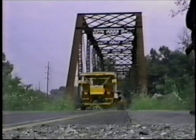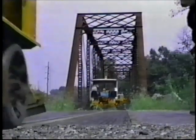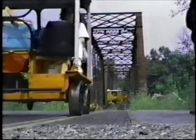Some cars are open, some cars are partially enclosed, and other cars don't even have a windshield. They're affectionately known as the bug-eating cars. The reason being is that's what the motor car operator winds up doing for most of the run.